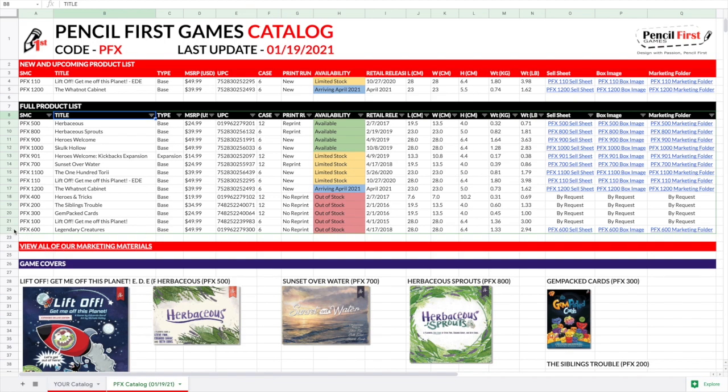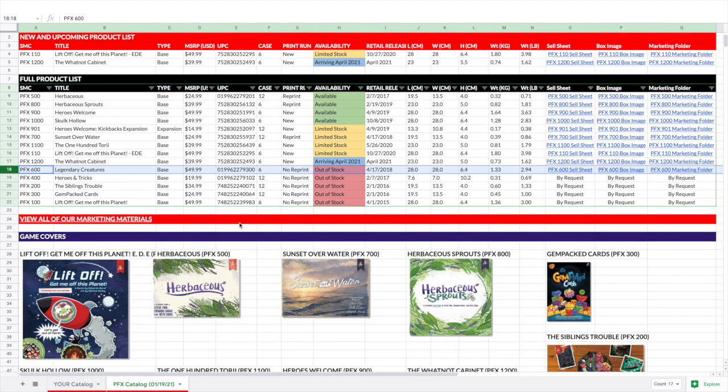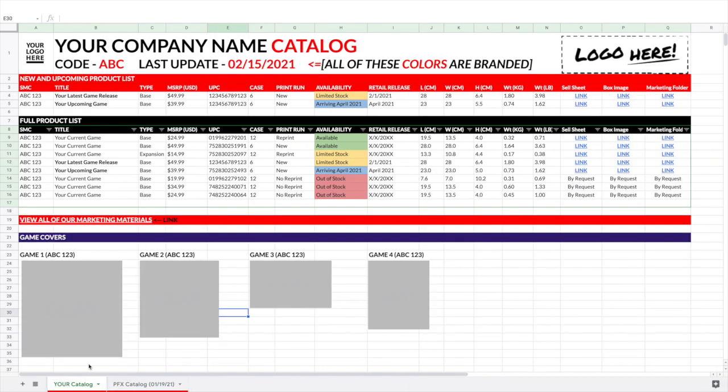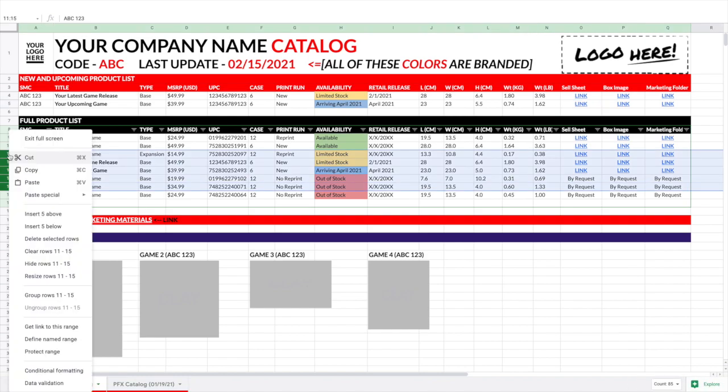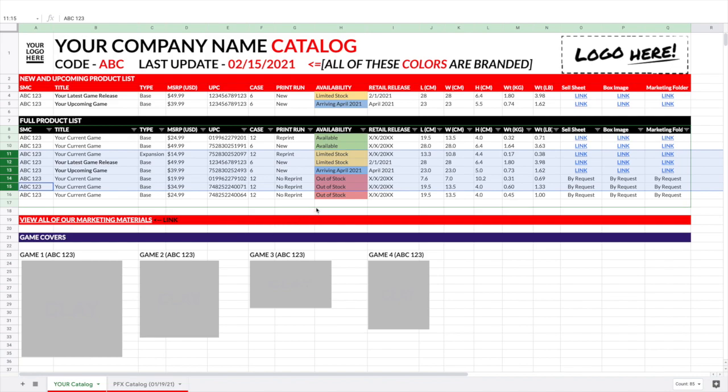And from there, Legendary Creatures, I think I want to put this one here. No, but because it has that information. But you can look at it. In your catalog, hey, look, your logo here, your company name, code, the last update. I'm just noting that these are branded. You can fill this in with whatever you want. These are not links. These are just a call out for links. It's just a reference for you in terms of what you could have here. Again, maybe your company looks like this. That's fine. It's just good information. It's good habit.